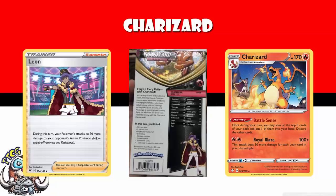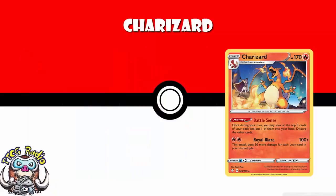Charizard's got a lovely ability, Battle Sense, that lets you look at the top 3 cards of your deck, put one in your hand and discard the others. Can be brutal, but can be very good. And it's draw power at the end of the day.